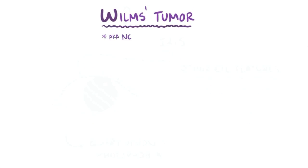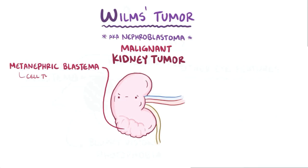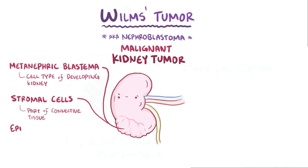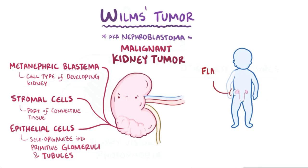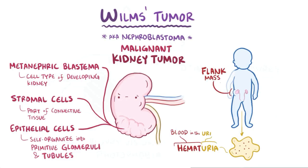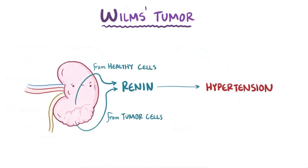Wilms tumor, also called nephroblastoma, is generally a malignant kidney tumor that affects children. Wilms tumor is composed of metanephric blastoma, which is a cell type that's seen in the developing kidney, stromal cells, which are part of the connective tissue, and epithelial cells, which self-organize into primitive glomeruli and tubules. Children with Wilms tumor often develop a large flank mass as well as hematuria, which is blood in the urine, and hypertension. Now, that hypertension is a result of increased renin secretion, which either comes from the tumor itself or from healthy kidney tissue that secretes renin because it's physically compressed by the tumor.